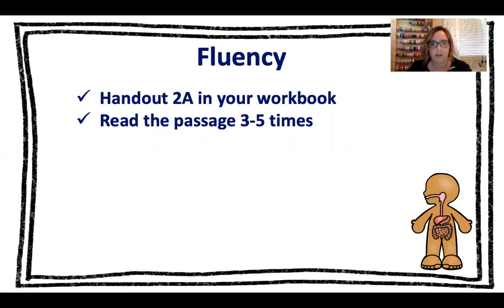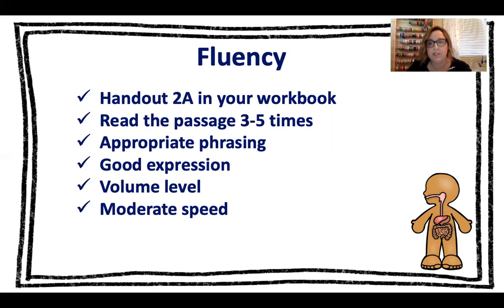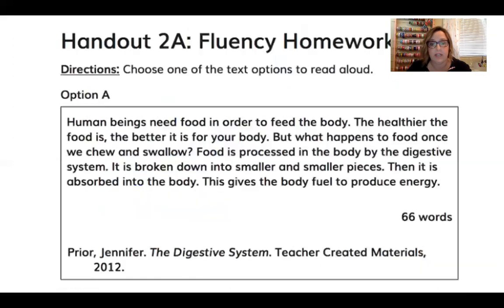I want you to be able to read it 3 to 5 times with your partner. Focus on appropriate phrasing, so you're not running all of your sentences together. Use good expression, that means your voice is going to go up and down. It might get faster or slower to convey the meaning of your words or the mood of what you're reading. The volume: sometimes you might get more quiet or more loud while you're reading. Make sure your speed is moderate. That means it's not too fast and it's not too slow. It's just right for people to understand what you are saying.